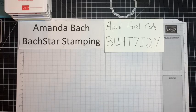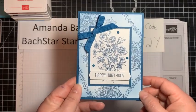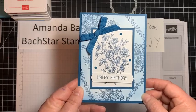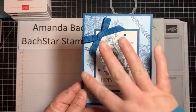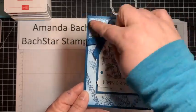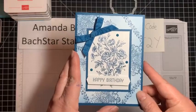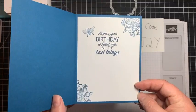My upline just gave me a whole bunch of retired stamp sets that are new to me. So I used a retired color called Dapper Denim, and I made this card using that stamp set. I think it was called Very Vintage. And I just made a background, used some blending brushes, went around the outside, and tied a little bow. So I just thought, you know what, there are so many of our stamp sets you could use the same layout with, so I wanted to show it to you.